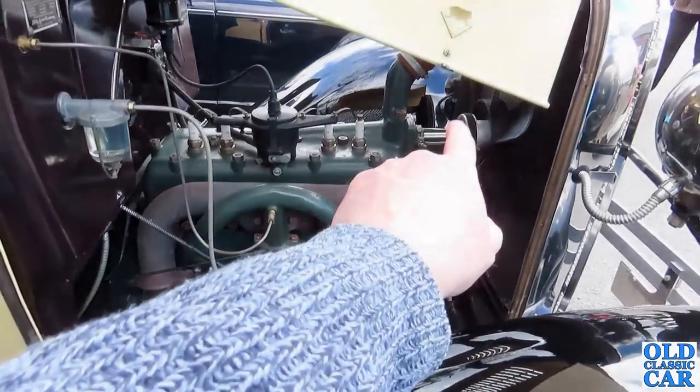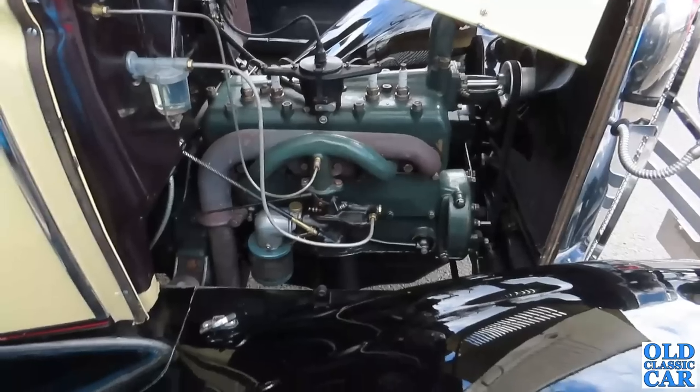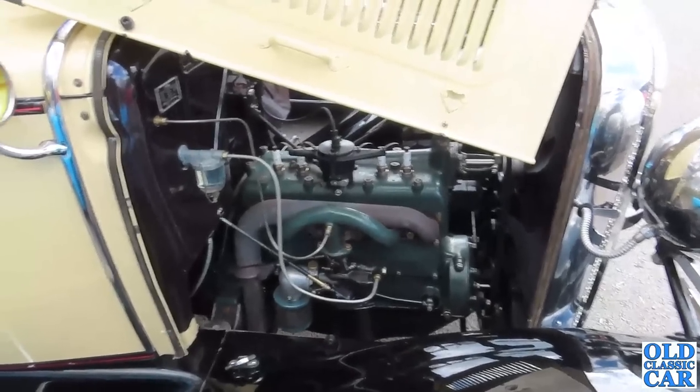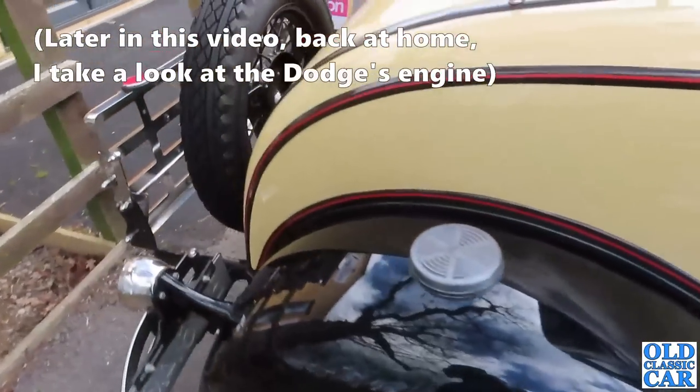I remember changing the water pump. I was able to buy a brand new water pump for it in this country, which is pretty incredible for a car that's, what, the thick end of 90 years old now. So I think that's really quite impressive. It's a shame the Dodge wasn't here today. That would have looked quite good parked next to it, but not to worry, next time, hopefully.